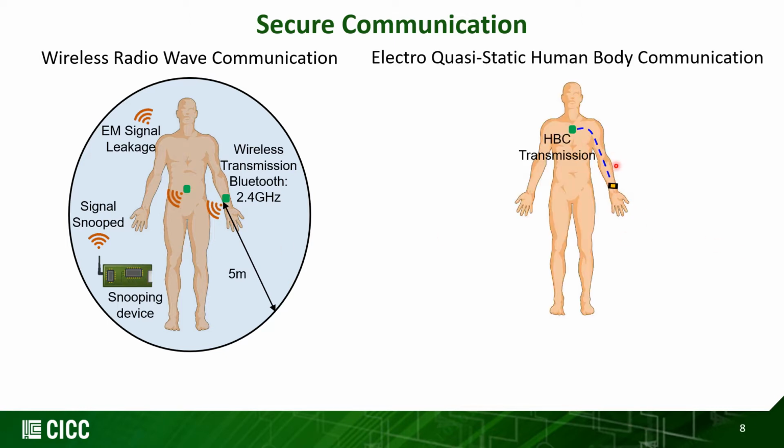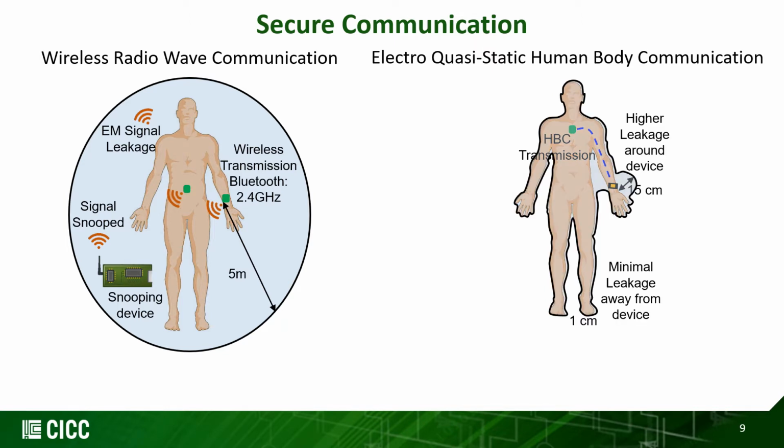Now let's think of an alternate scenario, where the devices use the proximity of the human body as the communication medium between themselves. This is known as human body communication, which I will commonly refer to with the acronym HBC throughout the rest of this presentation. If done in the electroquasistatic regime, HBC can confine the signal within a few centimeters of the human body, as we can see from the blue aura around the body of the person on the right side.